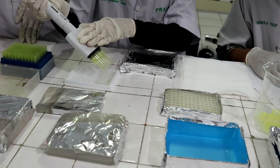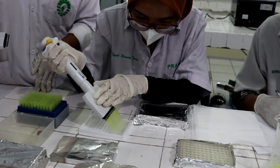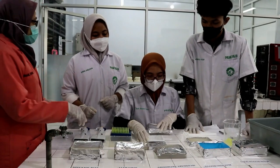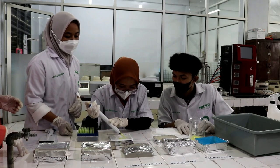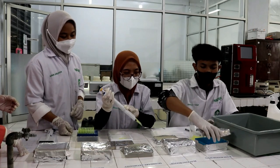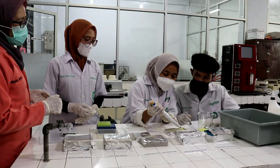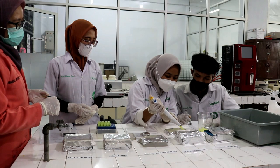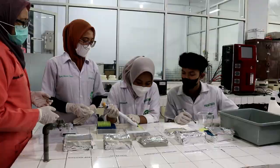Furthermore, 300 microliters of blocking buffer was added to each well of the ELISA plate that had been coated with antigen before incubating for an hour at room temperature. After incubation, the ELISA plate wells were washed 3 times with 300 microliters phosphate buffered saline, or PBS, and the wells were tapped during the third washing. Following the completion of the washing process, 100 microliters of the sample was placed in the ELISA plate well and incubated for an hour at room temperature.